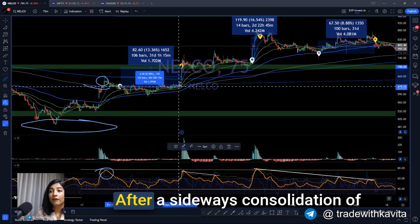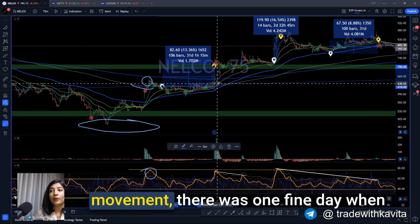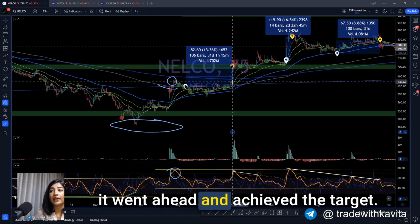And then what happened? After a sideways consolidation of almost a month, after 30 days of no movement, there was one fine day when the stock just moved so sharply that it went ahead and achieved the target.